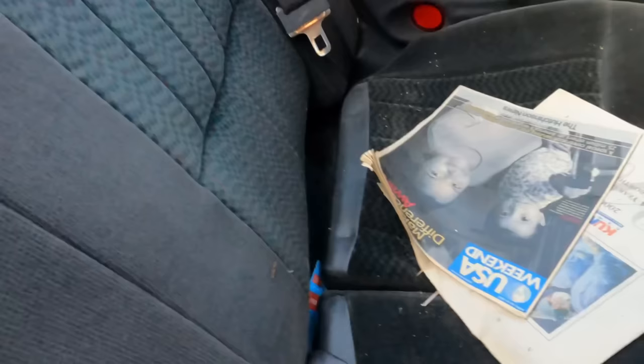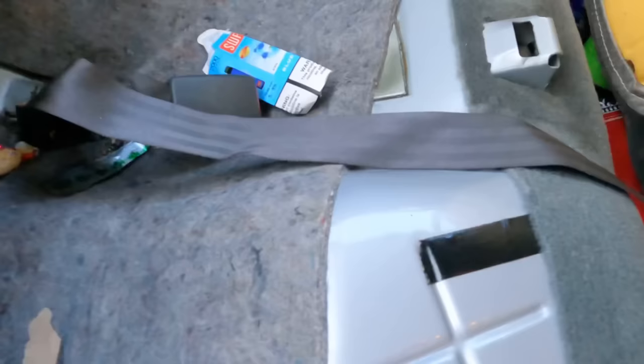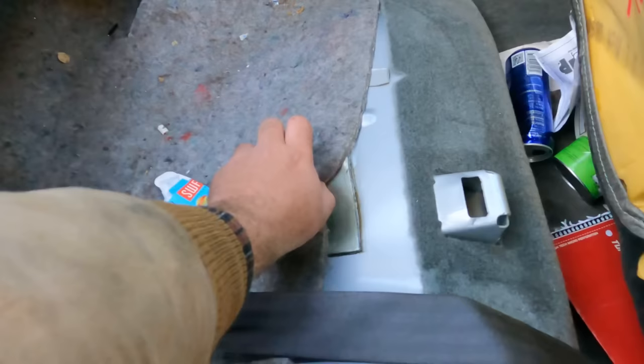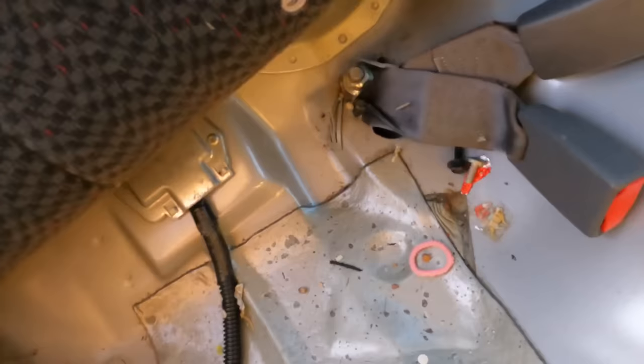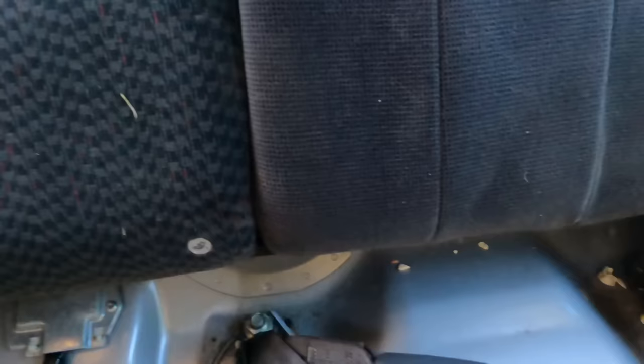All right, I got the seat popped loose. Let's see what sort of treasures are underneath it. Looks like absolutely nothing. Ooh, there's an envelope. It might have something in it. Nope, nothing good. Just a note that says, I love you, Grandma and Grandpa. Let's see if there's anything under here. Check underneath this foam stuff. Nope. Back there in that corner. Nope, nothing in the back seat.